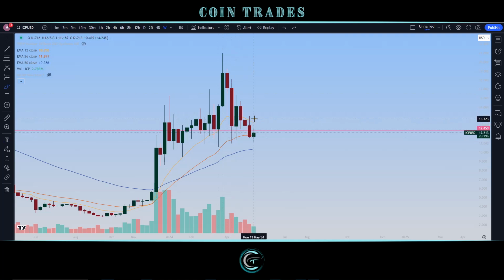So on the current weekly candle that just lost that, not only did we confirm resistance across the 12-period EMA, we also confirmed breaking the closing level of support for this 26-period exponential moving average. Now, on the current week, we're desperately trying to see bulls actually reclaim that level.